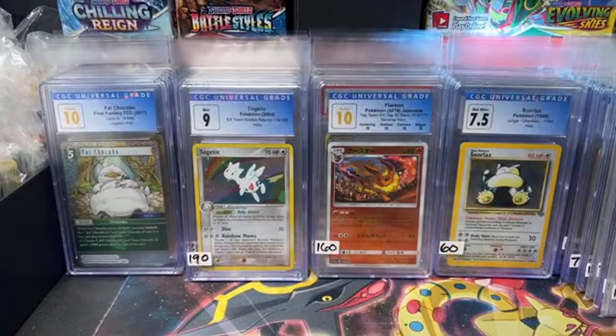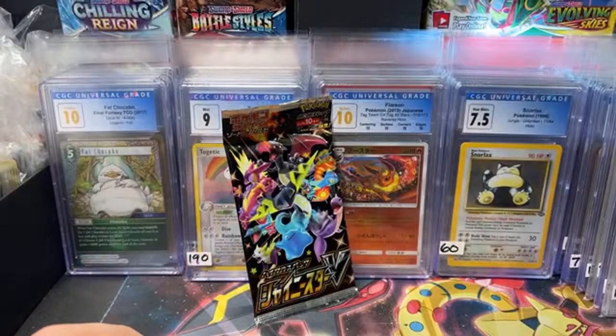Next up, Brooks Bellinger, 1 Shiny Star, 1 Evolving Skies. I think you mean one of these.